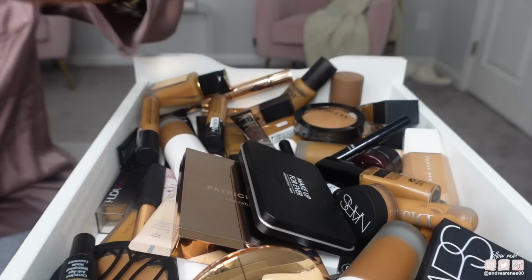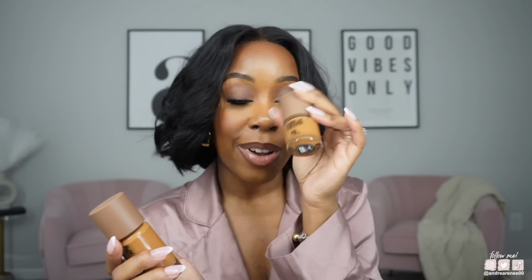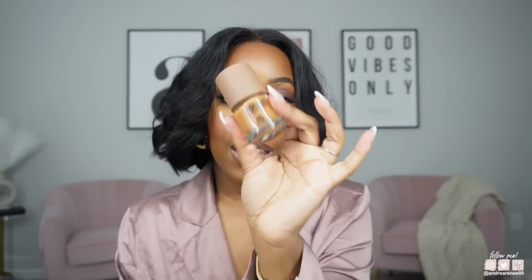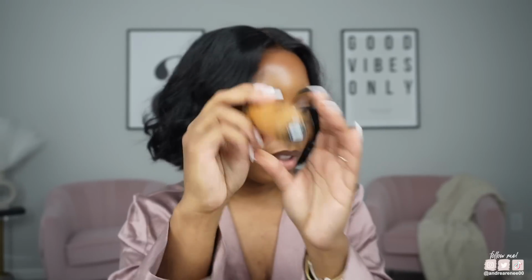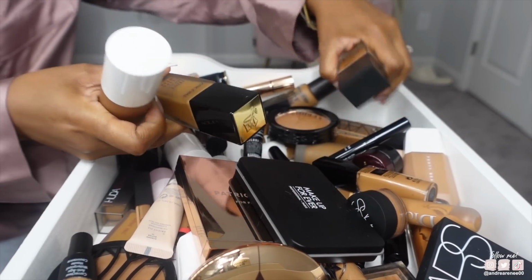We have Makeup Forever HD Skin Foundation, which is so freaking good. But y'all, I'm gonna end up tossing this one because I have the same one in the mini size, and I'd rather keep the mini than keep the full one because I know I'm not gonna go through this. And I use the shade 4 in 62. So keeping the little mini and getting rid of the large one. Okay, let's speed this up. Let's put a few foundations in my hand so it'll be faster.